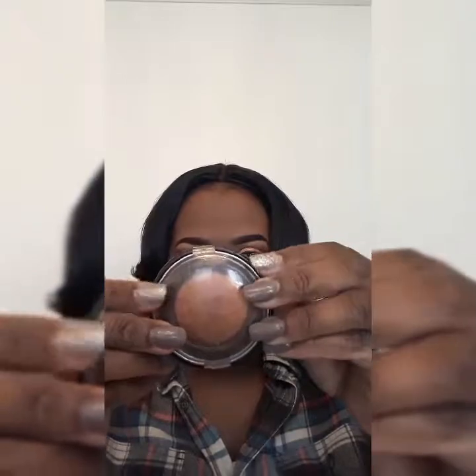And then I like to go in with my highlighter. I use the highlighter by Black Radiance too. It's their Baked Bronzer. It's 3515. The number is 3515. It's gorgeous. I also like their highlighter that they have in their triple palette. It's like medium dark, light dark, something like that. I like that too.